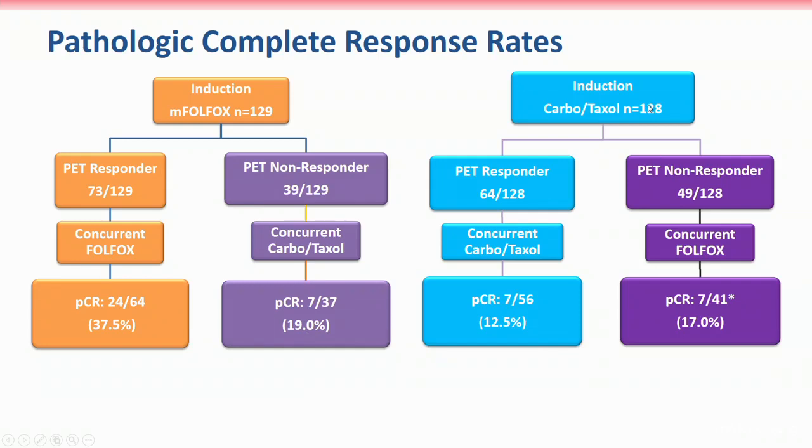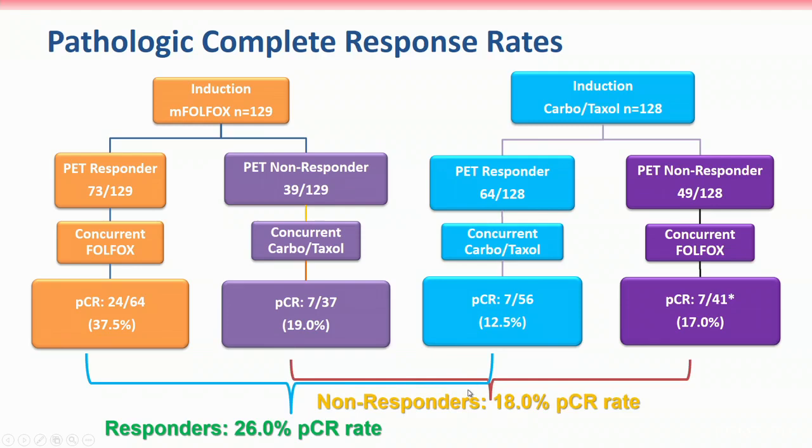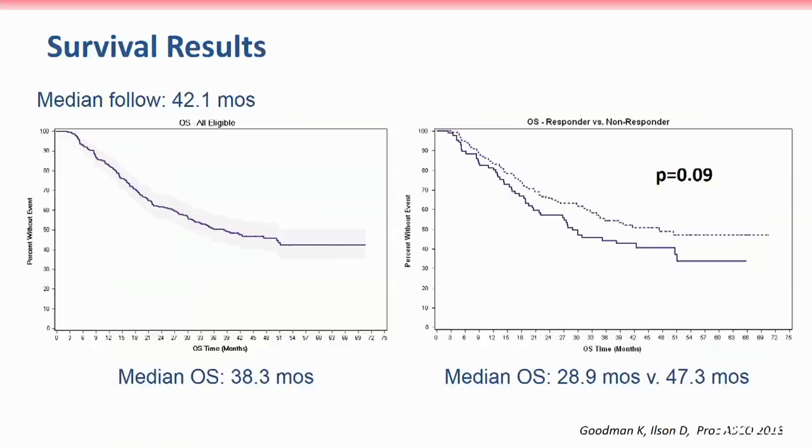For the induction carbotaxol group, the PET responders who continued on with carbotaxol had a path CR rate of only 12.5%, which was also surprising, was quite low. And the PET non-responders who went to FOLFOX had a path CR rate of 17%. So for all responders, the pathologic complete response rate was 26%. But for the non-responders, which were really the group that we were looking at, it was 18%. And so that actually met the efficacy criteria for that confidence interval around 20%. So it was positive in terms of our ability to improve the pathologic complete response rates for patients who changed therapy based on the PET response.